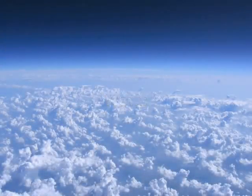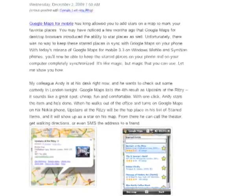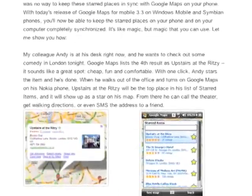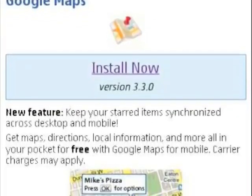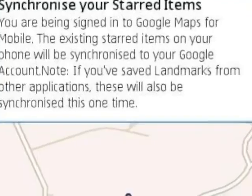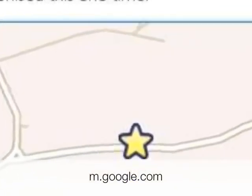Google Maps for Symbian and Windows Mobile just got updated to version 3.3 with direct syncing support for your starred places to the full web version, of course. In addition, on the first sync on Nokia phones, your Ovi Maps favourites also get uploaded. You can get version 3.3 by going to m.google.com in the web browser on your phone.